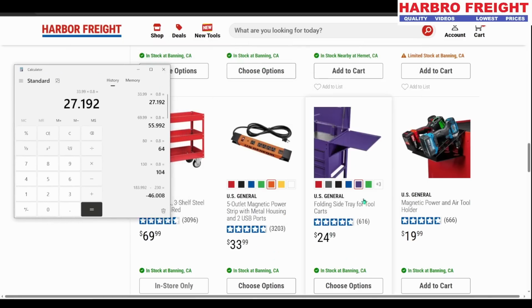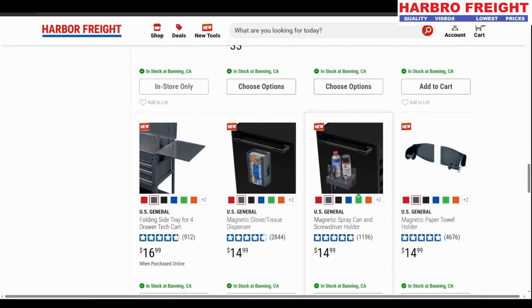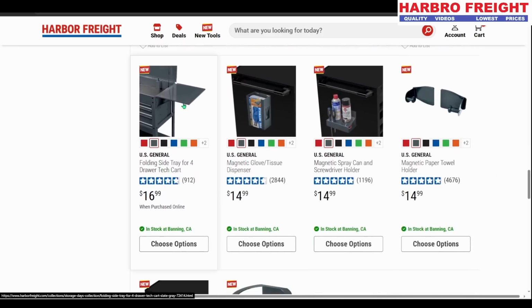Then we have the folding tray. We don't need the calculator anymore, I believe. You'll save about $5 extra. So get this for $19. The magnetic power and air tool holder for $20. You save about $4 extra. Get it for $16. The folding side tray. These all say new. Folding side tray, 4-drawer tech cart. For the 4-drawer tech cart, $17, saving about $3.40 there. So get it for about $13.